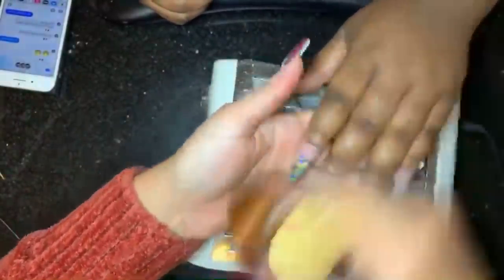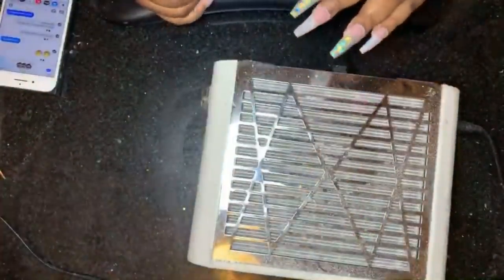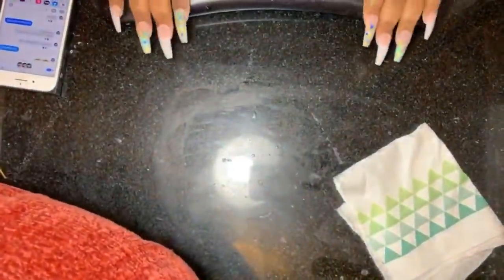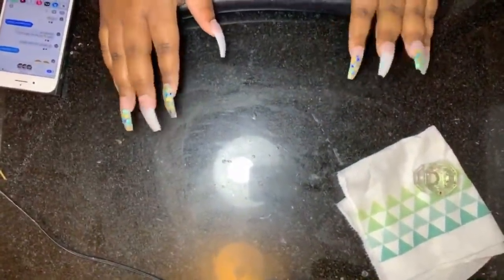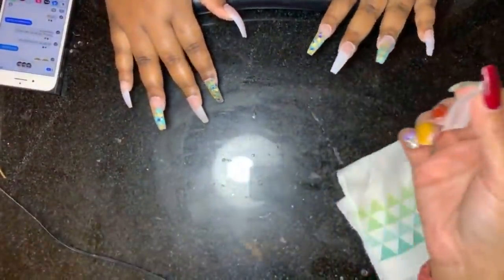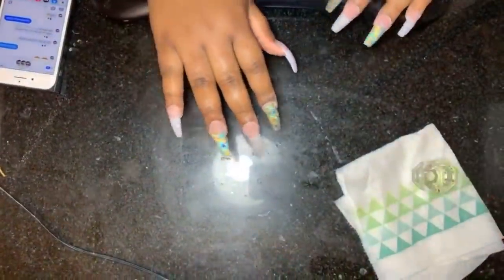So I'm just dusting them off. Okay, so now I'm just going to use an alcohol wipe to wipe off the nails.